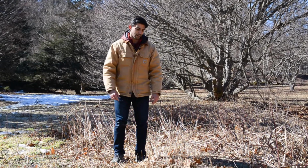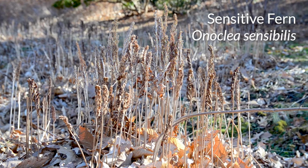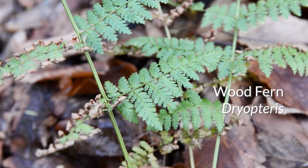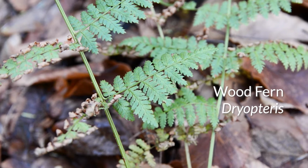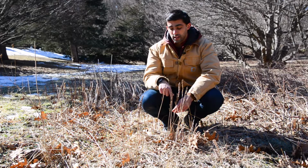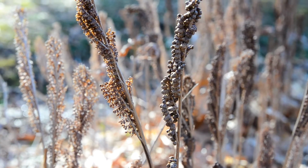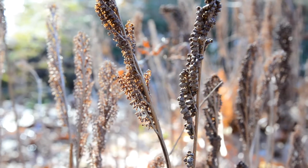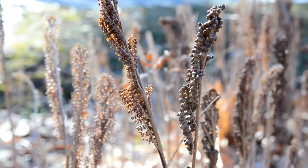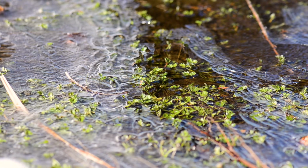This brings us to our main character, the sensitive fern, which is a native species to New England and has a very interesting mechanism of spore dispersal. While most ferns in the temperate region produce and disperse their spores later in the growing season on this year's leaves, the sensitive fern is unique in that it produces its spores in these heavily modified leaves, and rather than dispersing them this year, these heavily modified leaves persist through the winter, and finally in the spring they release their spores as soon as the snow is melting.